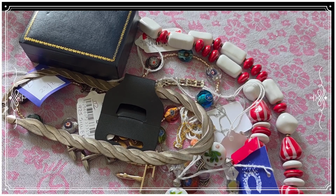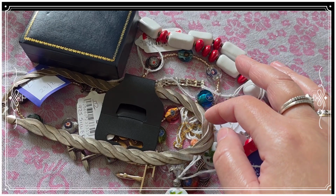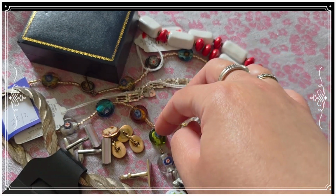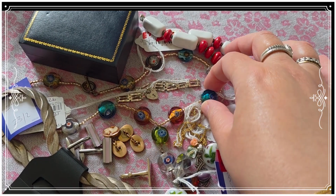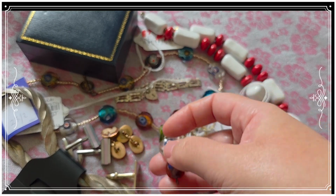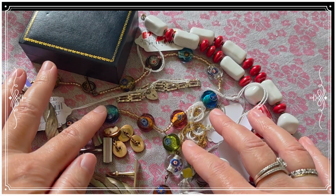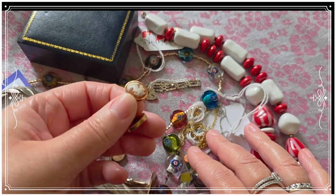I think I found some good things. I liked, obviously, the first necklace with the Murano beads in there, Italian glass beads, basically. I don't know if this is someone's handmade piece or whether this is, do you know what I mean? But this is wire put together at the bottom as well. It looks professionally made. I'm not sure.